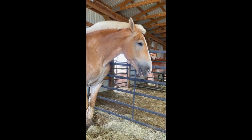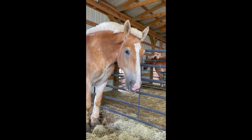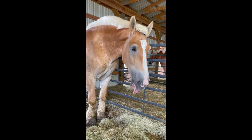Liam wasn't quite awake one morning when I came out to feed him breakfast, and he's very tired because you can see him yawning here.